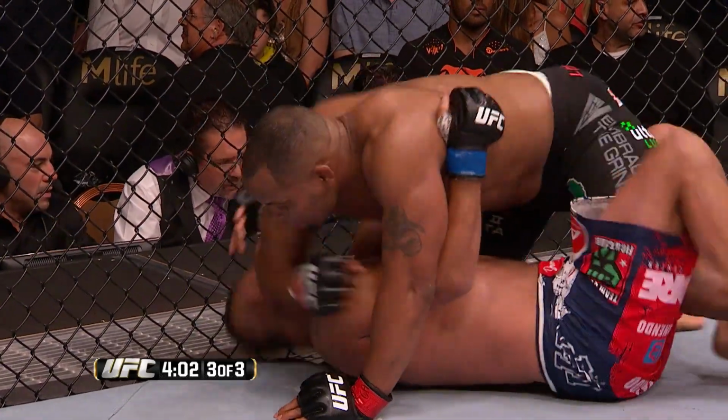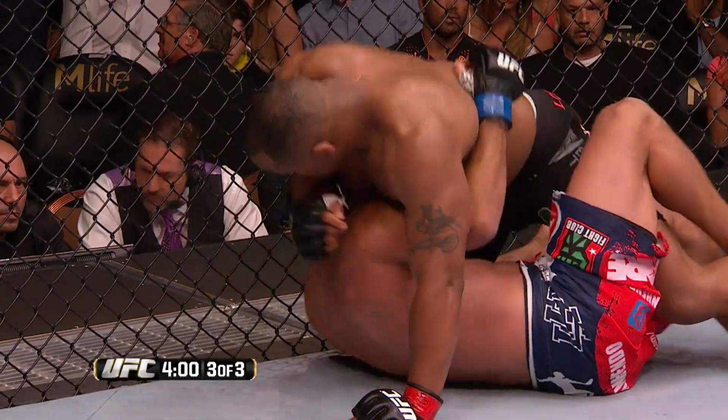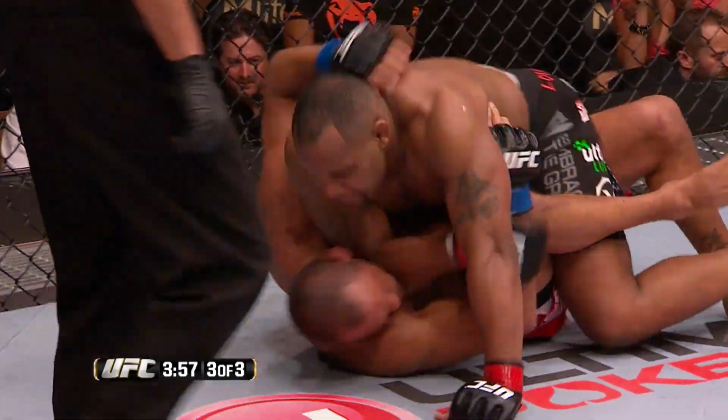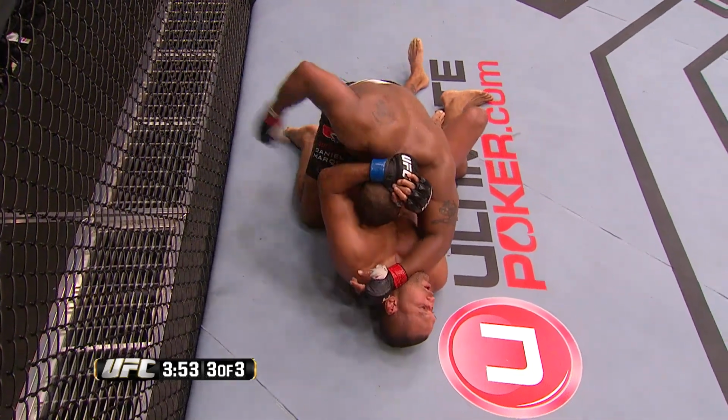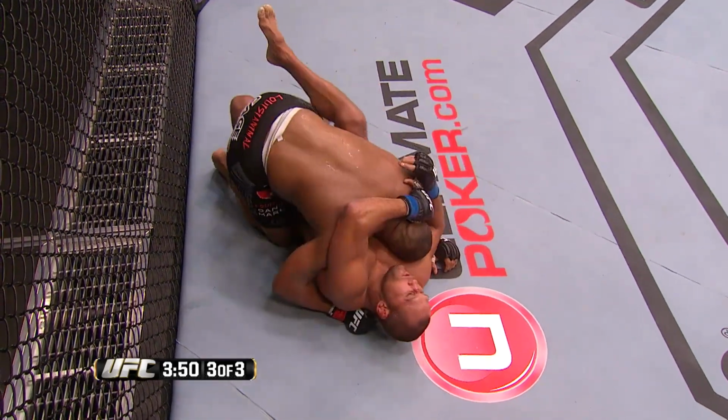And in the grappling, you know, in Dan Henderson's world. Yeah. The athleticism of Cormier. The technique, the athleticism, the conditioning, the power, everything. He's a beast. Yep, top of the food chain.